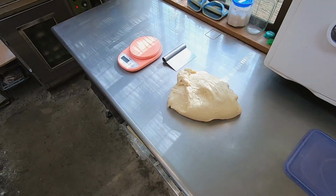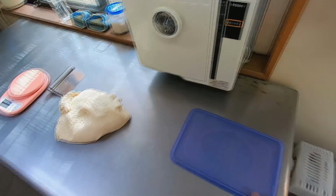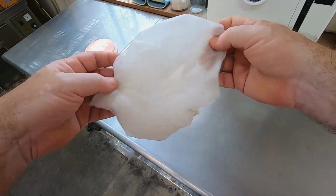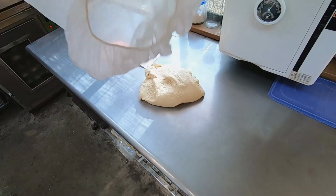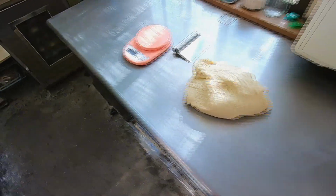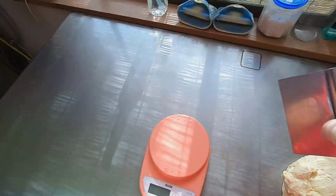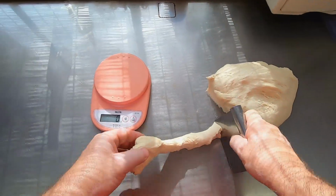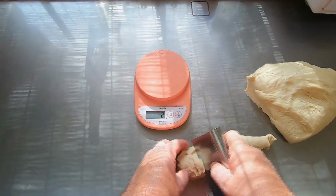Here's the dough and a scale to weigh it. Initially you need to make sure that your counter is spotless. Oops. And you'll also need a cap to cover your hair. Now, cut the dough into 70-gram portions using the scale, like this.